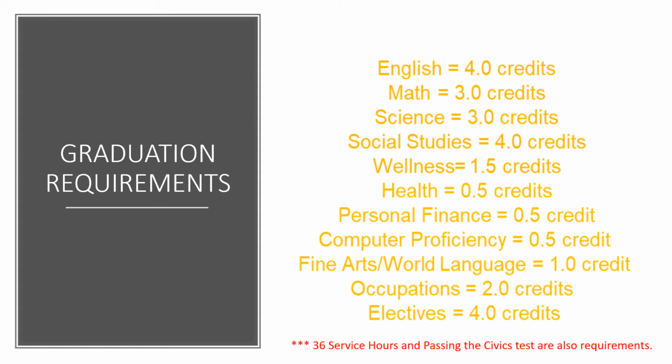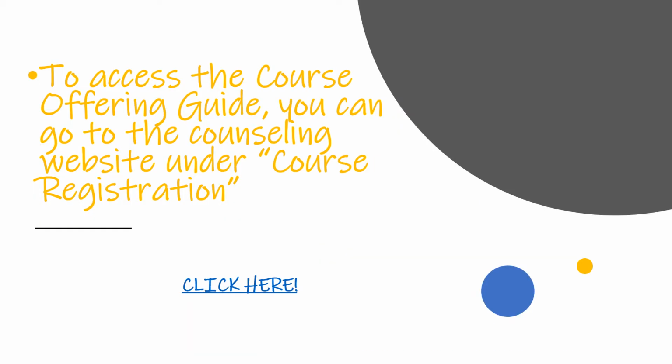Just to recap the specific graduation requirements that we have: 4 credits of English, a minimum of 3 credits of math, 3 science, 4 social studies, and a credit and a half of wellness, so that would be 3 phy-ed classes. You need to make sure that you have health, personal finance, a computer proficiency course, which is either Computer Applications or Office for the 21st Century, a fine art or world language credit, occupations, and then elective credits. And then again, a reminder that 36 hours are required for service hours, and students also need to pass the civics test.